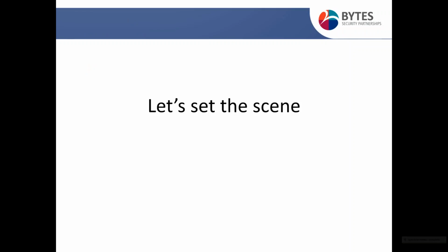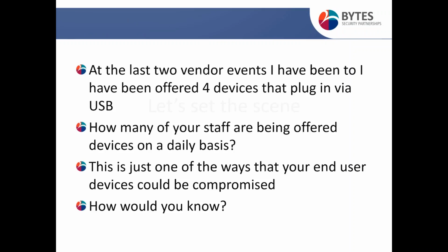So just a little bit of scene setting for you. A few of you will already know this, but I've been at 2 vendor events in the last month. I've been to Checkpoint's vendor event and I've been to F5's vendor event. And I counted them this morning when I prepped this deck, I've actually been offered 4 devices that plug in via USB. I've been handed 3 battery packs and 1 USB stick. And it just made me think about it.